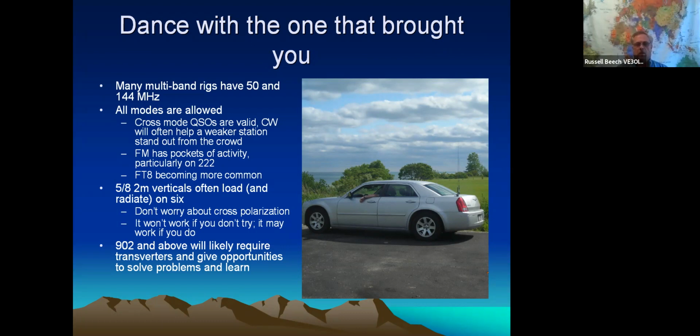Once you get above those bands, you're going to start to need to look for transverters and other things like that. They tend not to come as complete rigs. Transverters take a little bit more work. There's some kit building, there's some interfacing. It's an opportunity to learn and grow in your construction abilities if that's what you're looking for.